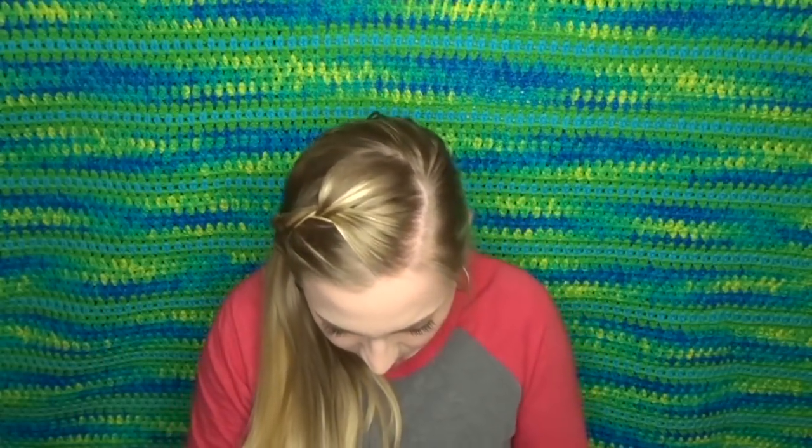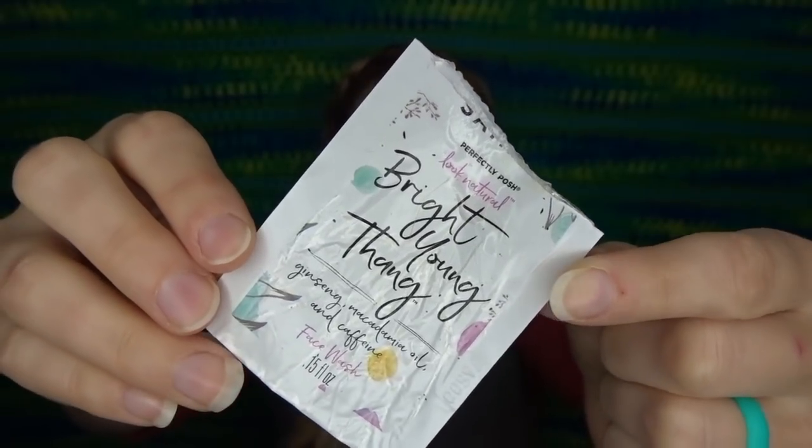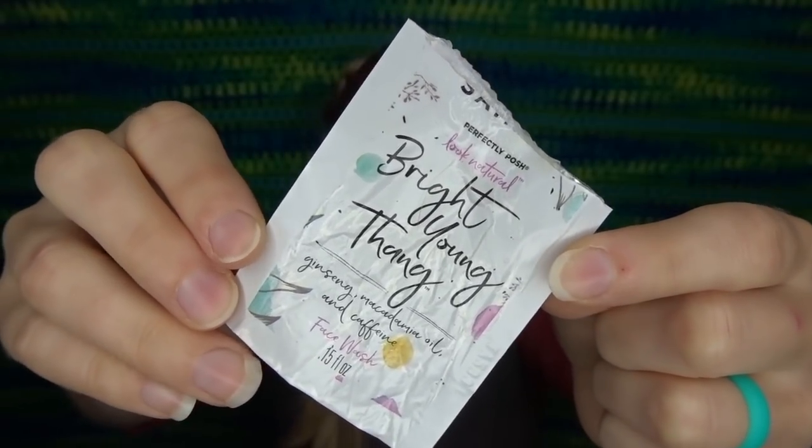I think this is the little product that's getting stuff everywhere. So I used this little sample of face wash that I got in an Allure box.